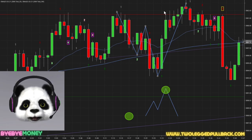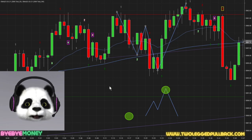If you want more information about this indicator, you can check out the official website at www.twoleggedpullback.com. As you can see here, there are dark green numbers below the candles or dark red numbers above the candles. These are all second entries. And as you can see here, after this two-legged pullback, we see this dark green one, showing you that this is indeed a second entry.